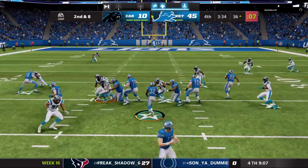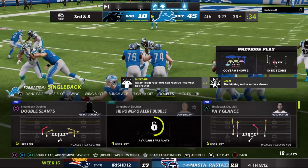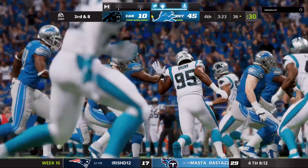On second down, Swift. And he is met at the line of scrimmage, and he goes down right there. Officially, no gain on the play, and they're left with a third and 8. Ladies and gentlemen, that is a force of nature in the defensive tackle position. Yes, he's as big as they come, but still plenty agile. He's able to make a nice play there to swallow up the ball carrier.